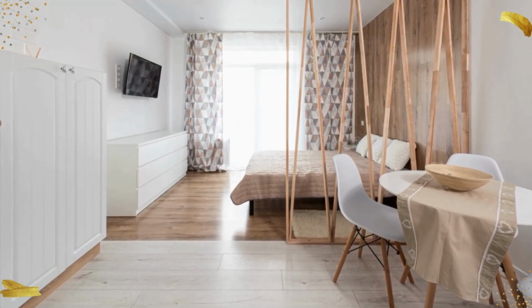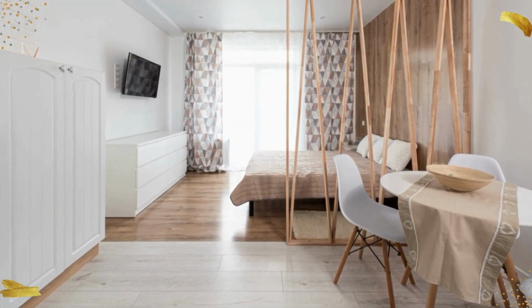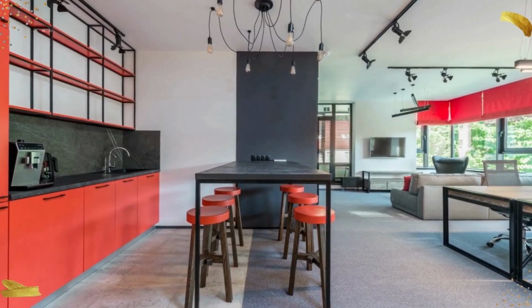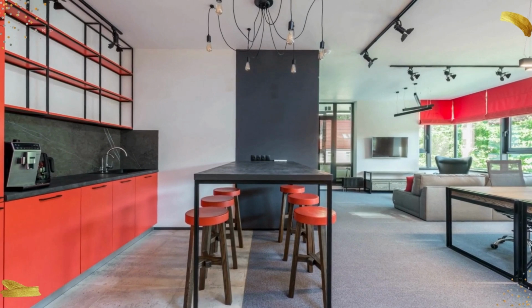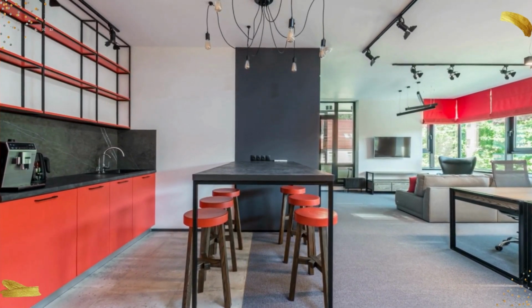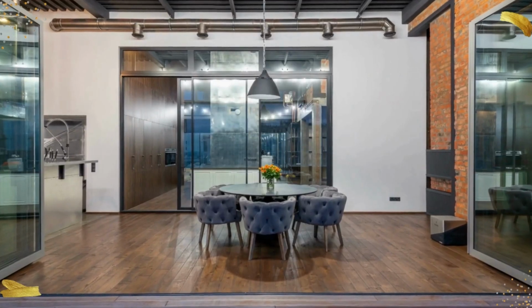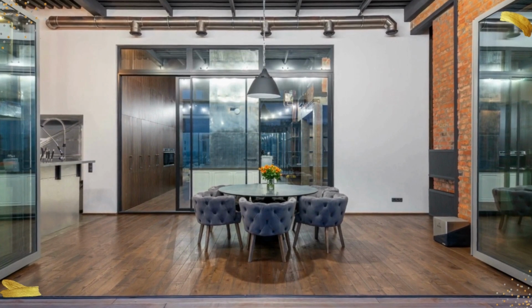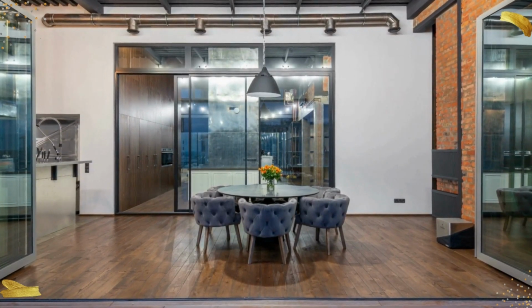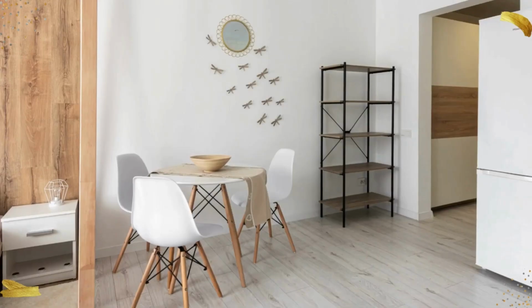Table height. Opt for a table height that allows for comfortable dining and legroom. Maintenance and durability. Assess the maintenance requirements and durability of the table material to ensure it can withstand daily use. Child and pet friendly. If you have young children or pets, consider a table that is resistant to spills, scratches, and easy to clean.